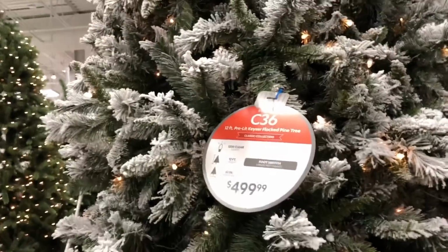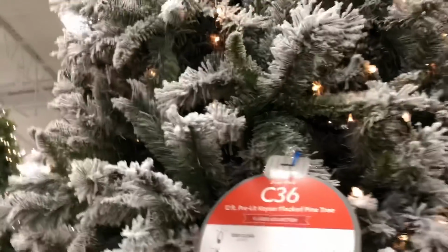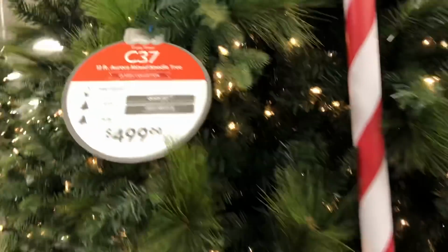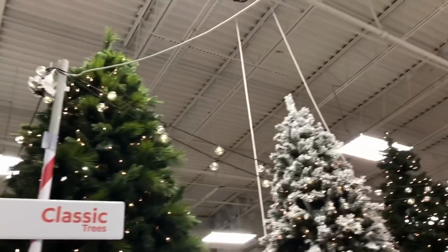I don't think that would fit in the house. It would fit in a foyer. I stalked this bad boy last year, hoping it would go on 75% off. It never did. It just went to 50, y'all. I lost out on that one. So nice. This one is $500 also. It's an Aurora mixed needle. This actually looks bigger. It looks bigger or fuller than the flocked one to me.